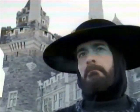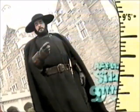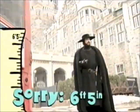I want to take a look at this staircase here. I had to run up and down as fast as my legs could go up these things because I'm running away from a monster up here. And believe me, this guy's going to look pretty scary. He's huge. In real life, he's 9'5". Oh, sorry, 6'5".